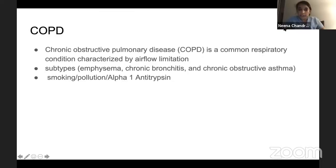Okay, so going into COPD, this part is bread and butter of pulmonary. Like we mentioned multiple times, it's a chronic obstructive pulmonary disease characterized by airflow limitation on exhalation. There are different subtypes. You have emphysema, like we saw in that guy. He had the big bullae, and that defines the emphysema, and then chronic bronchitis.